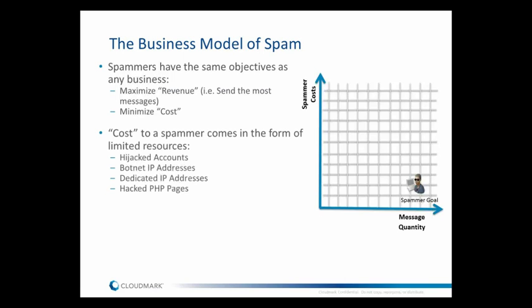Well, they're using your infrastructure, your bandwidth, your servers to send the spam. So cost to them is not necessarily in terms of servers and bandwidth or other monetary figures. Cost to them is in terms of resources. It takes effort for them to steal credentials and hijack accounts. It takes effort to crack into people's PHP or CGI scripts.